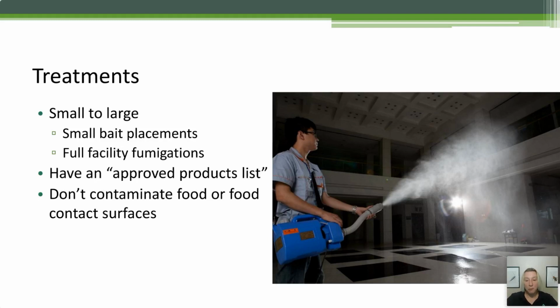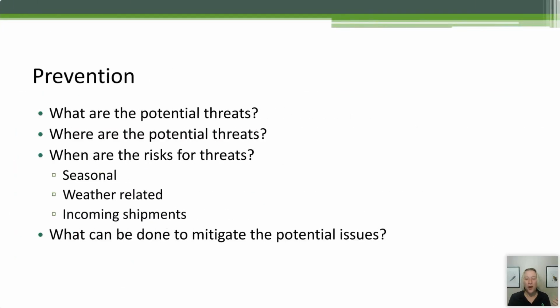And of course, the big thing here is we don't want to contaminate any type of food or food contact surface. We want to keep the food safe for all the consumers that are out there eating them. And at the same time, we don't want the insects that are in there. So we are looking at that prevention. How can we keep them out? That's going to be exclusion. But we also have to think of some of the sanitation issues that might be on the outside. And we have to think of what's going to be there.